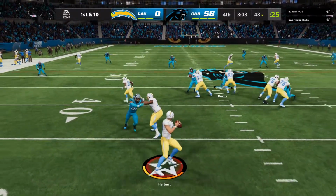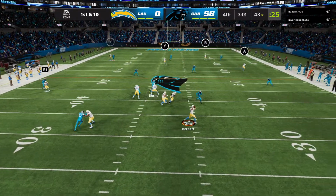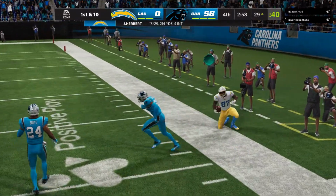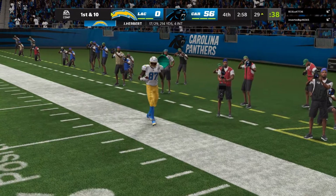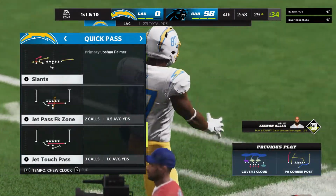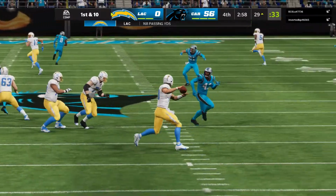On 1st down, it's Herbert, sliding out of the pocket. It's complete to Cook. And he is out of bounds, but not before he's inside the 30. Well, this game is certainly pretty well over. They can go ahead and mark it in the win column.